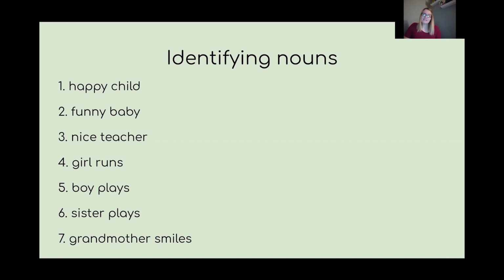Okay, how about sister plays? Sister plays. What is the noun in our sentence? Good job. The noun is sister. And last one, boys and girls, grandmother smiles. Grandmother smiles. What is the noun of our sentence, boys and girls? Very good. It is grandmother.